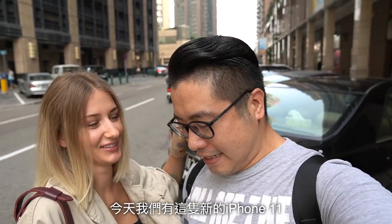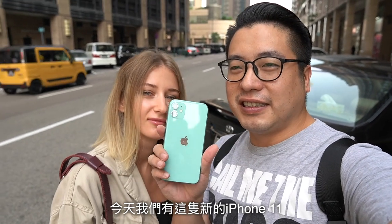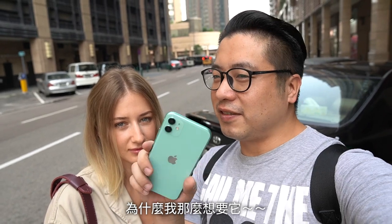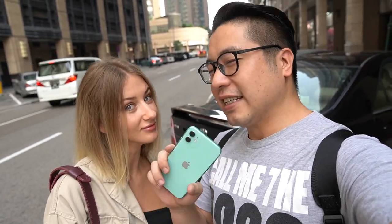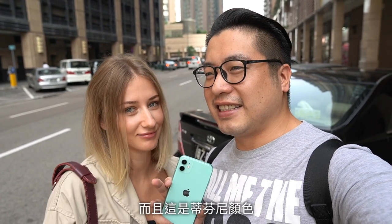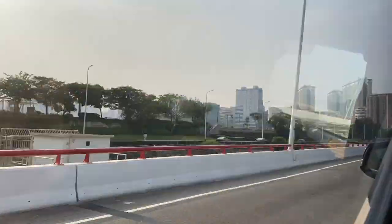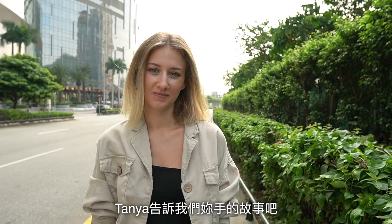So today we got this new iPhone 11, and we will do some tests to show you why I want this phone so much, because it's wide angle. And yes, I will do the comparison with you. And it's Tiffany color. Yeah, this color is good for girls also, and boys. So let's go.